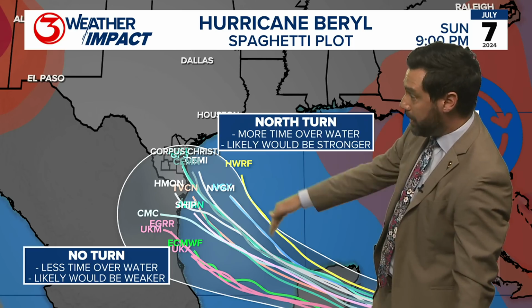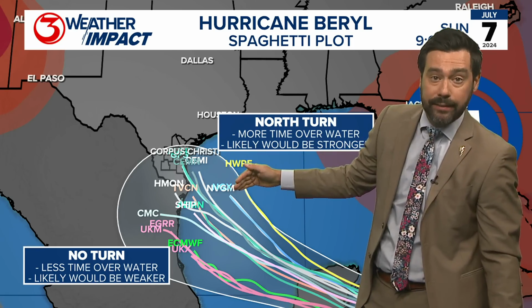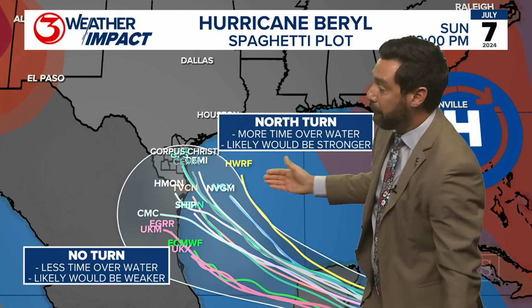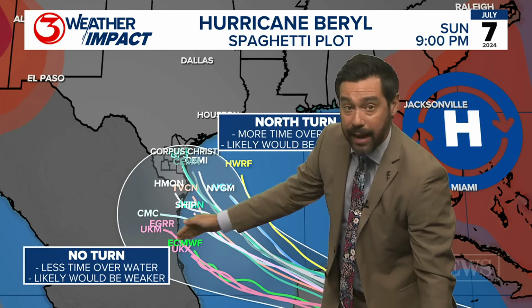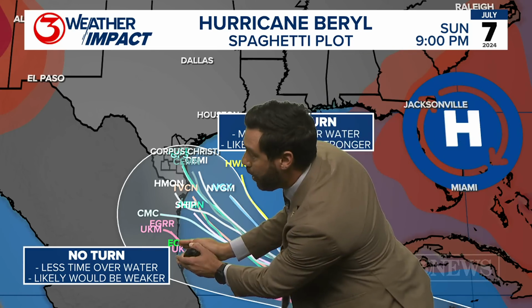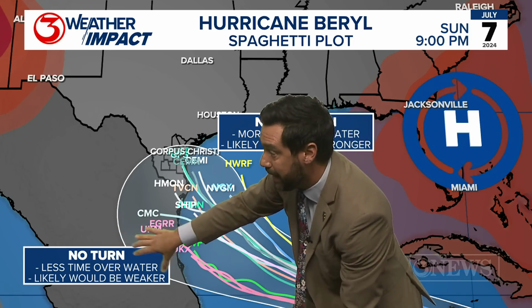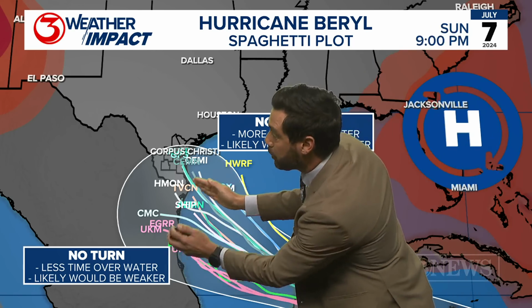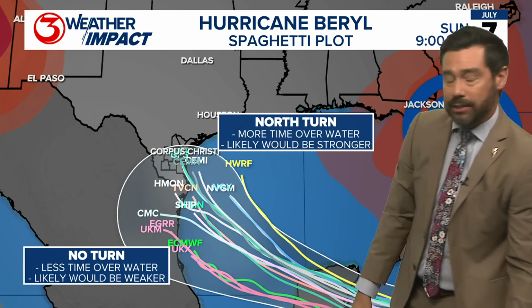So what I'm looking at now is, okay, what happens if it goes on the northern side of the envelope? The north turn is going to mean more time over water, which would likely in turn, no pun intended, mean that the storm is stronger if it gets more to the north, with more time over water there. If we see what the European has been advertising time and time again the last couple days, the European is honing in right in there north of Tampico. If there isn't a turn, it's going to be way less time in the southwestern Gulf and would likely be a weaker system. So until I start seeing the congruency in the modeling, there's going to be uncertainty there, and it's just going to be tough. Time will tell. We still have 5, maybe 6 days to watch this.